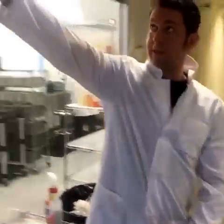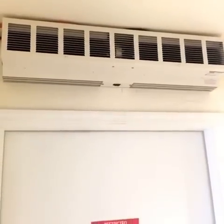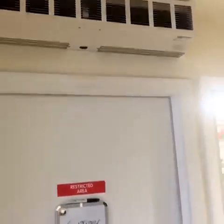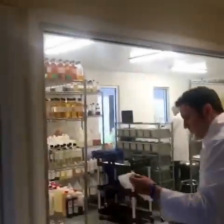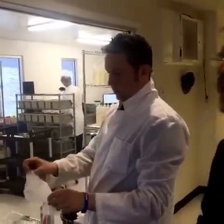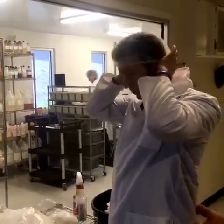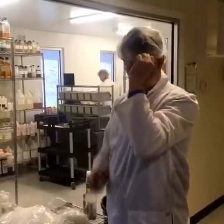And then what is this? So this is an air curtain that helps keep any particulate or dust or anything from getting into the lab whenever that door is open and closed. We try to not open that door and close it at all during production runs.